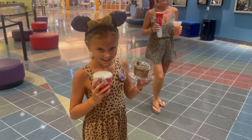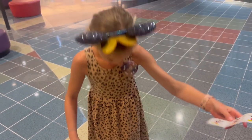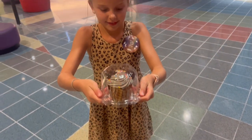So Scarlett just had some Disney magic. One of the men in the food court just gave her a cupcake for no unbeknown reason and some stickers. Well, just to be nice. It's nice. Really nice, wasn't it? Lovely.